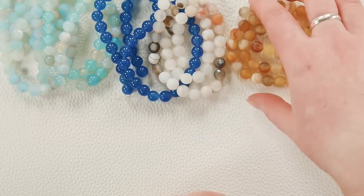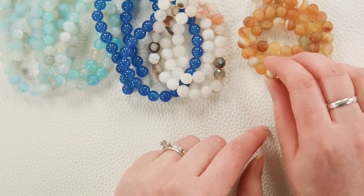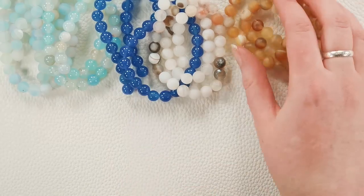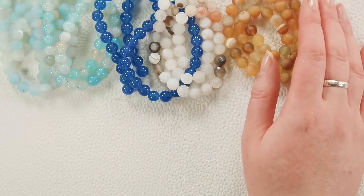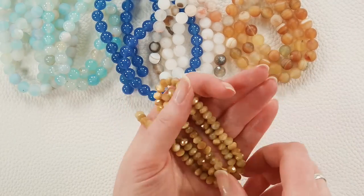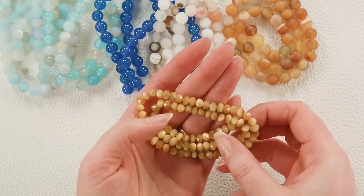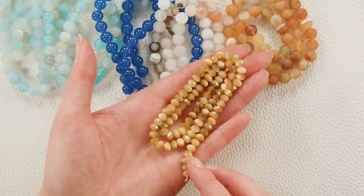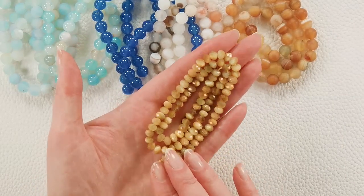So this one's really pretty. I love all the banding in here. Look at that. So lovely. Gorgeous. Okay, now it's time for some tiger eye. So this is a light gold tiger eye, and I love that faceted rondelle. Look at that. That is a stunning, stunning strand.